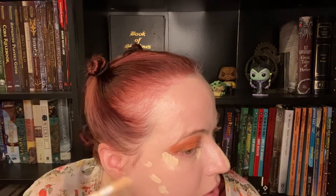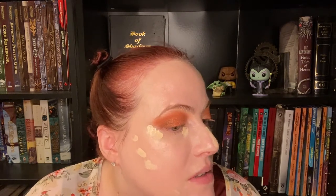So dab there, couple dabs there. I do like to add just a little extra coverage to my nose and then add a little coverage to some sunspots. But I don't like to do the whole huge triangle concealer everywhere, conceal a face. No, it's okay, skin's allowed to look like skin.